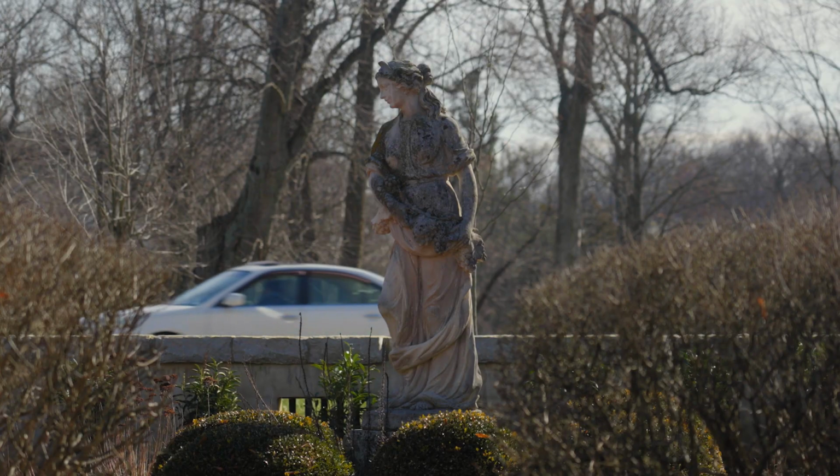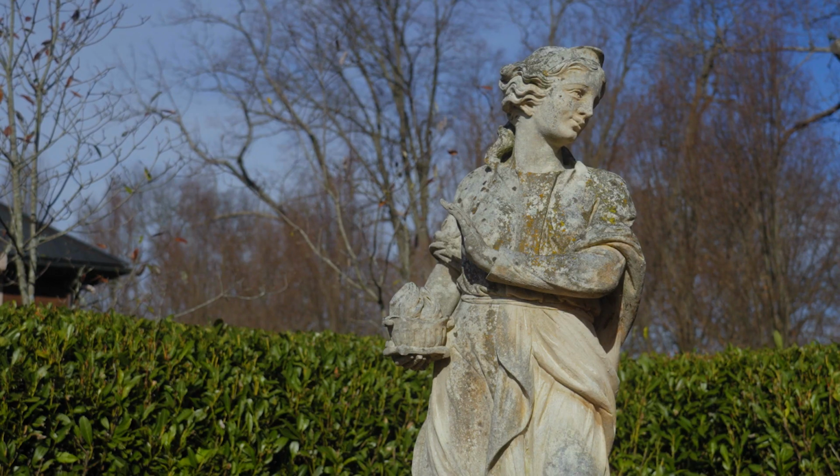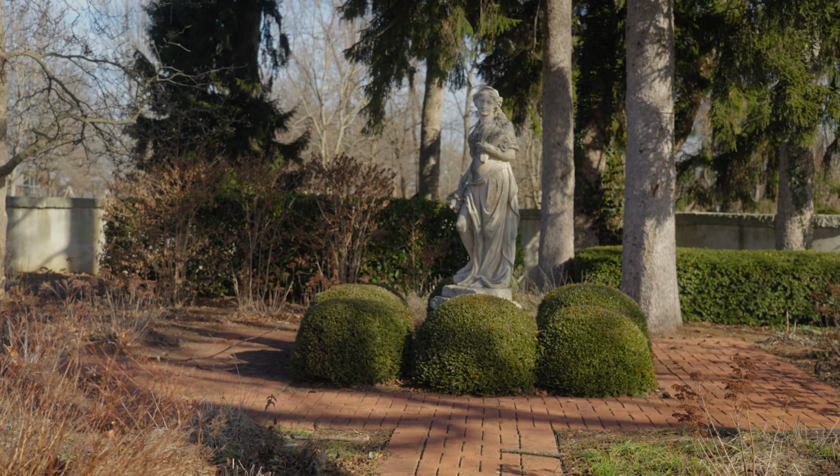One of the concepts behind the garden is there's always something in bloom all 4 seasons, and that's why it's centered around the statues of the 4 seasons, so that no matter what time of year you can come out here and enjoy it to some degree, even if you're a little bit cold.